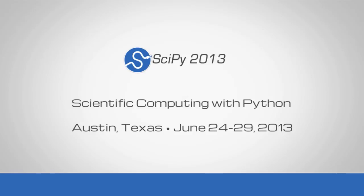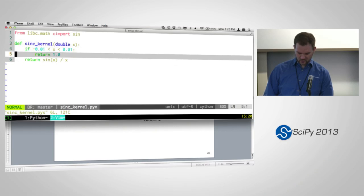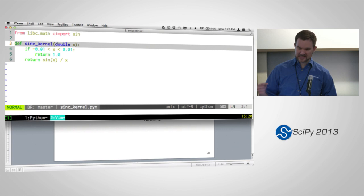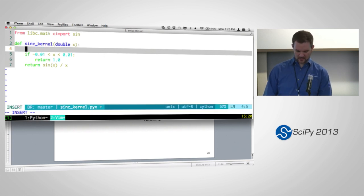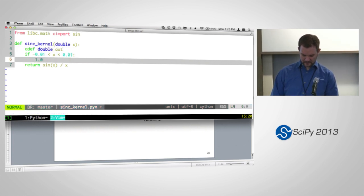I just want to show you one more bit that will help us speed it up even more. Again, I'm inside of the exercises sync directory, and I'm going to look at sync kernel.pyx. A student suggested, instead of returning 1.0 here, to explicitly type the return value. So here we're going to say cdef double out, and I'm going to say out equals 1.0 here.